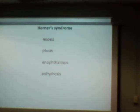What muscle? Not the sphincter muscle. Remember, the pupil has two muscles, right? This is a sphincter muscle, innervated by the parasympathetic nervous system. Contraction of that causes what? Constriction.